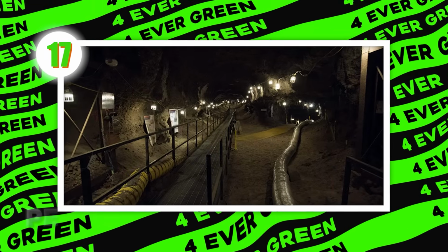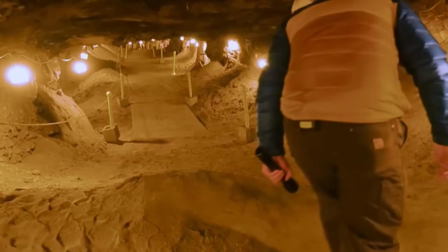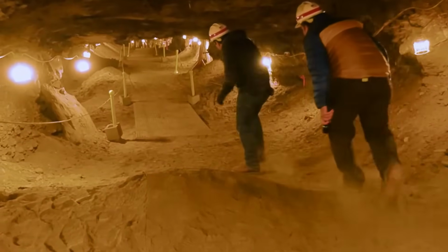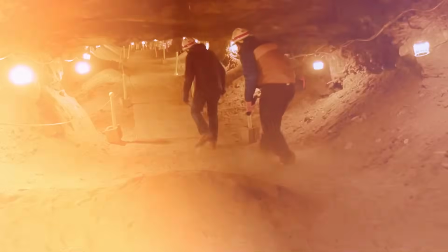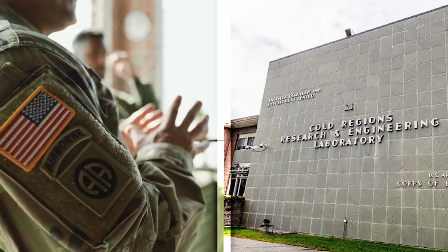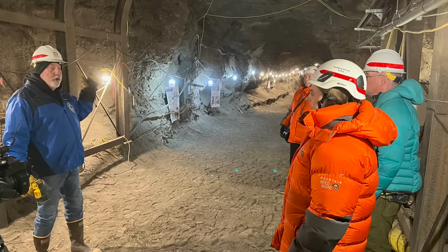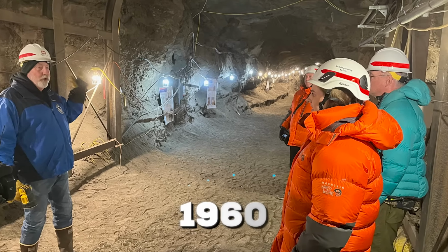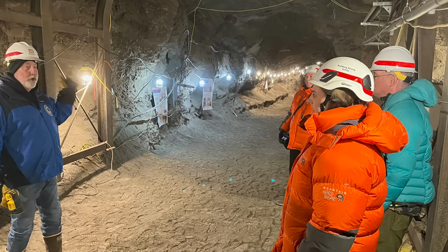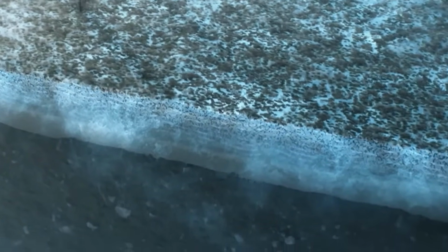17. Permafrost Tunnel, Alaska. The Permafrost Tunnel in Fox, Alaska is a unique underground facility operated by the U.S. Army Cold Regions Research and Engineering Laboratory, CRREL. Located about 10 miles north of Fairbanks, the tunnel was constructed in the 1960s to study permafrost, a layer of permanently frozen ground that underlies much of Alaska.